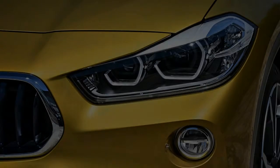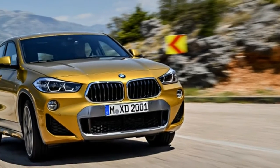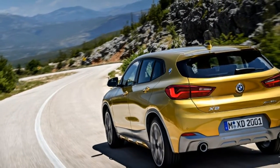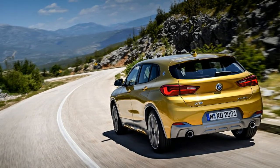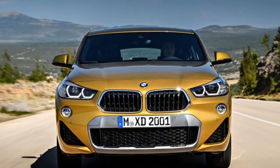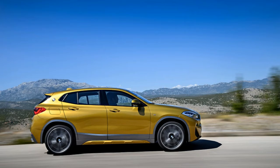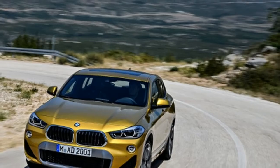The X2 comes standard with BMW's iDrive infotainment system. The base model has a 6.5-inch display that is moved up to an 8.8-inch unit if optioned. A full color heads-up display is optional. A driving assistance package includes lane departure warnings, speed limit information, automatic high beams and front and pedestrian collision warnings. Automatic cruise control is optional.